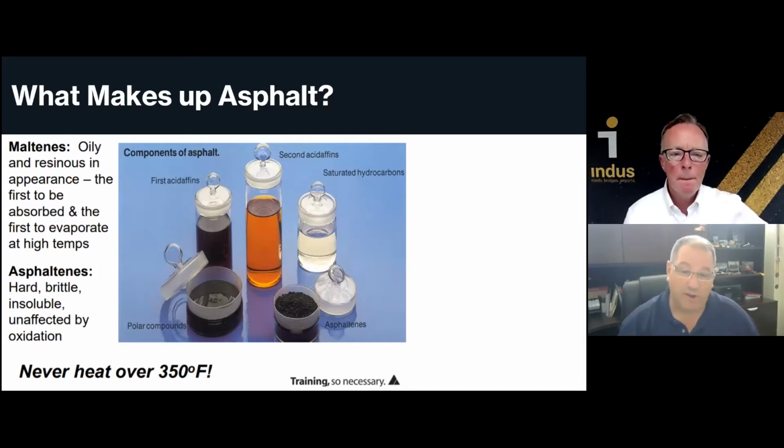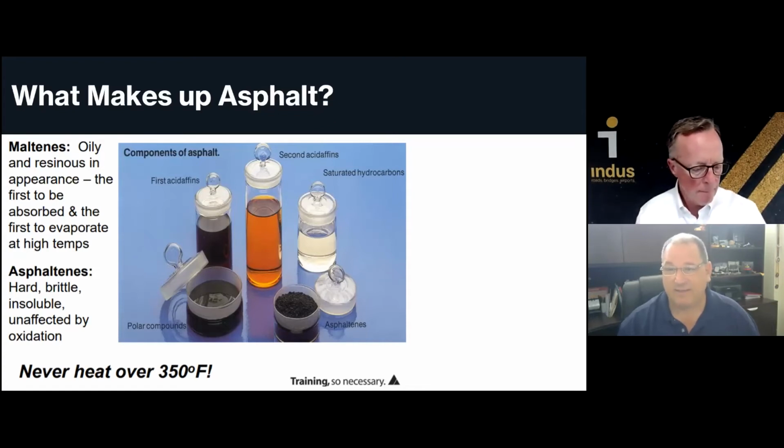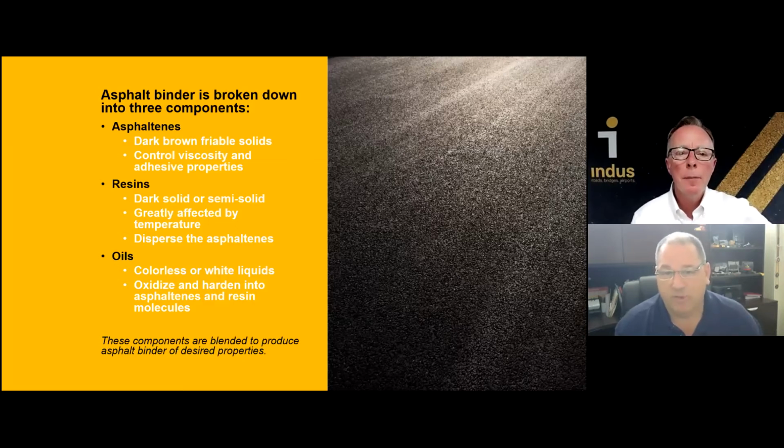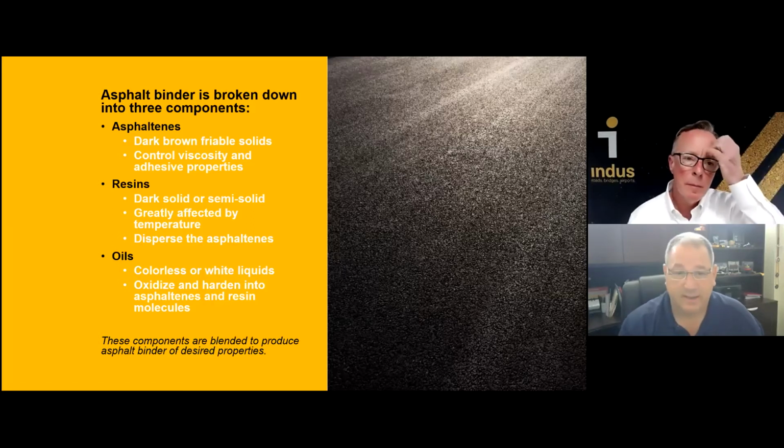Never overheat over 350 degrees, because these are the first things that come out. If you get some mix and maybe it's cool weather and the producer decides, hey, it's a little cold in October here, we've got to get this thing paved, crank the heat up. These are the things that are leaving your asphalt, making it more brittle. Next slide. I think we kind of talked about this. This is just what each one of those compounds we just talked about adds to the value of asphalt. Next slide.